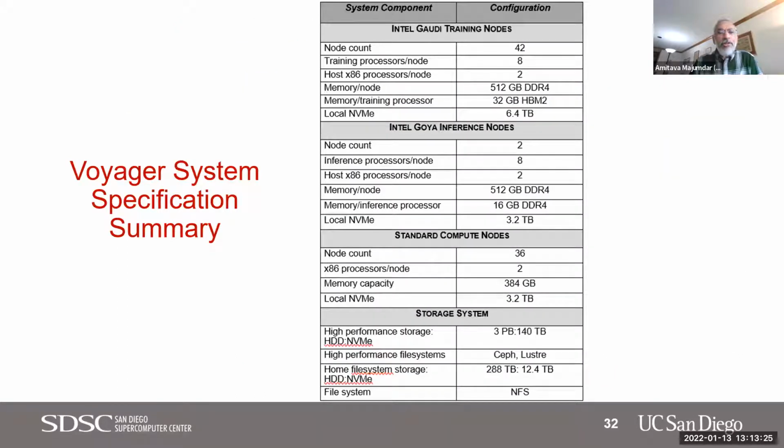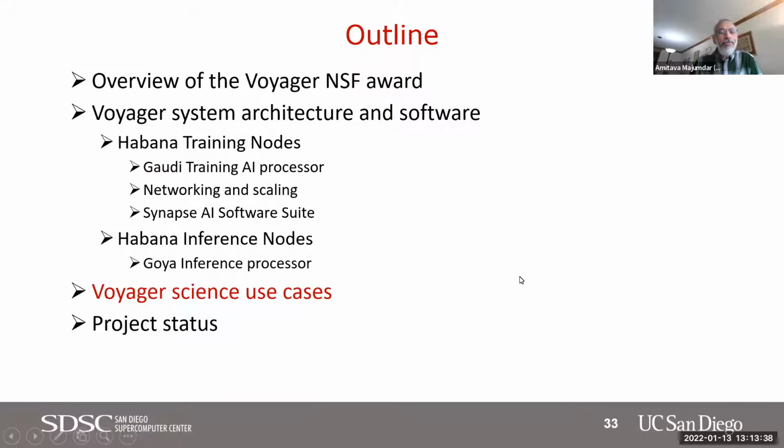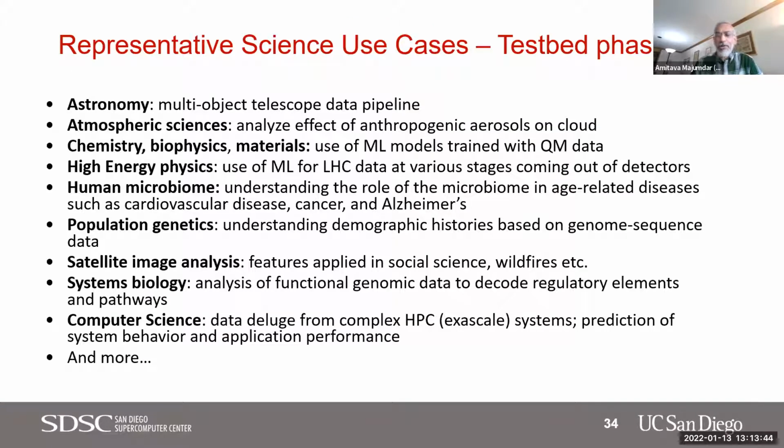Okay, so this is just a technical summary. I think all of these are already mentioned, but you can see the memory per node for training, inference, and standard compute node and storage. Nothing new there. Okay, so I will talk about the science use cases because that's a very big part of the proposal, and that's where the actual excitement will happen.